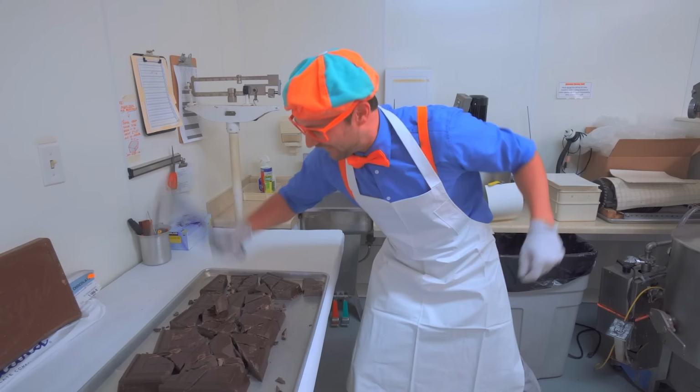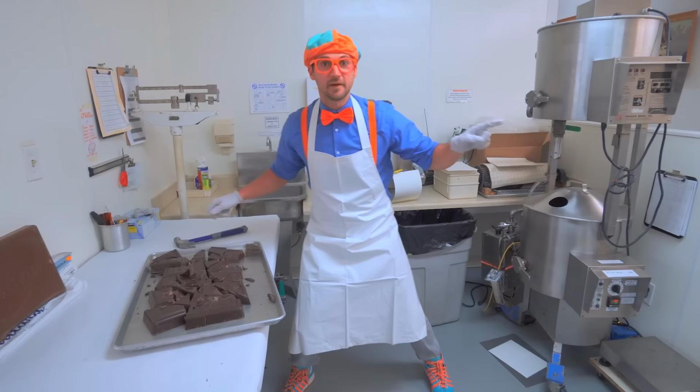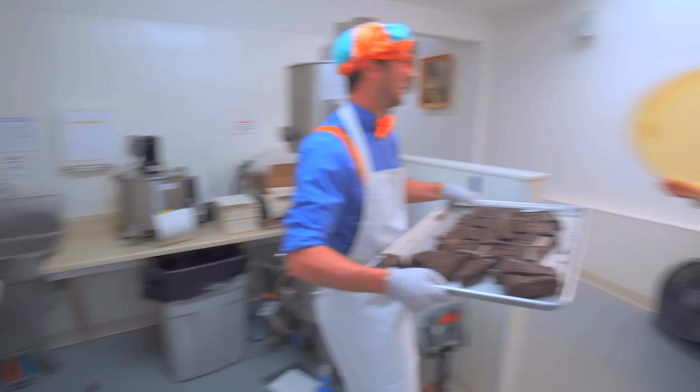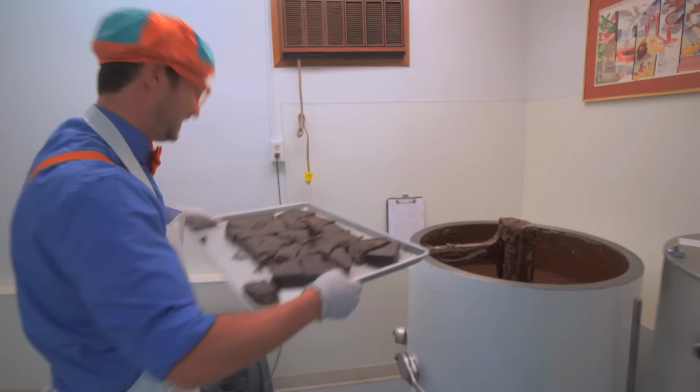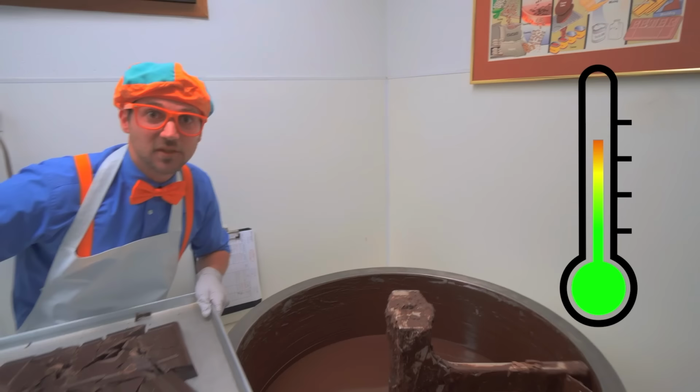Now it's in a lot smaller pieces, but still really big. So, let's take this over to the heater. But first, we need to take the cover off of the heater. And then, oh look, they did it for me. Thank you. Ooh, check it out. Look. Whoa, that looks like some tasty chocolate. This heats up the chocolate, so then it melts. All right, here we go.